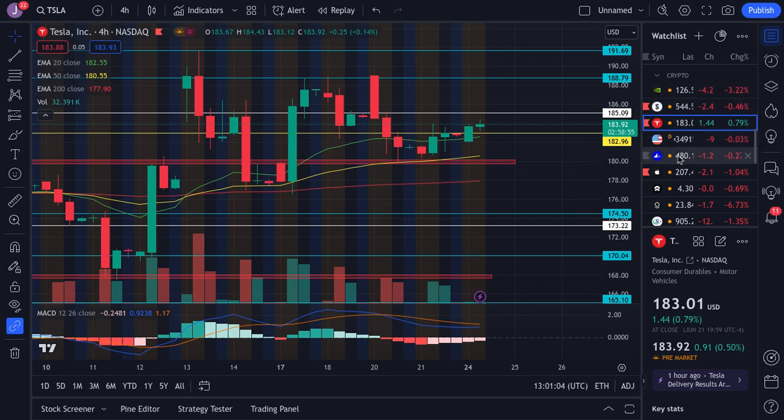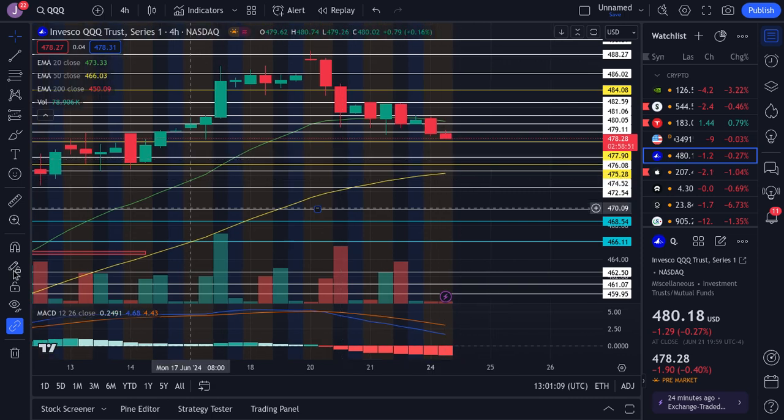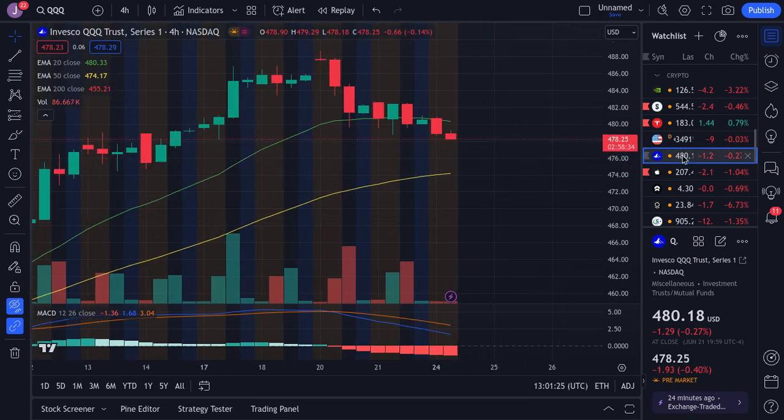For the QQQ, I'm seeing something very similar to that of SPY. So the QQQ is showing a lot of weakness right now too, and this could actually be a little negative for Tesla as well. To me, it looks like the QQQs are going to eventually come down to about 474. I am seeing weakness on the charts. Watch resistance around 480. It is showing weakness. If we lose 478, I think we're going to be coming all the way down to 474 or lower. So there is weakness on the triple Q.